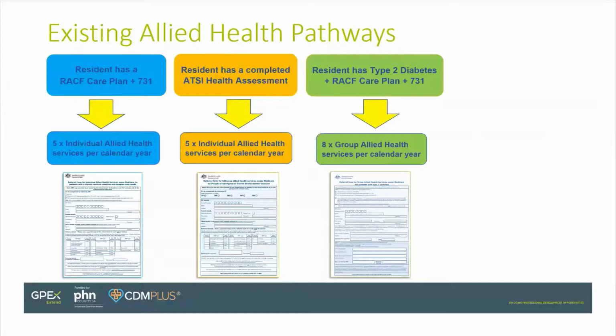You can see from this flowchart I've got the pathways there. The first one in the blue, we've got if the resident has a residential aged care facility care plan that has been developed by the facility, and then the GP has contributed to that plan, so the 731 needs to have been billed. The resident can then access those 5 individual allied health services.